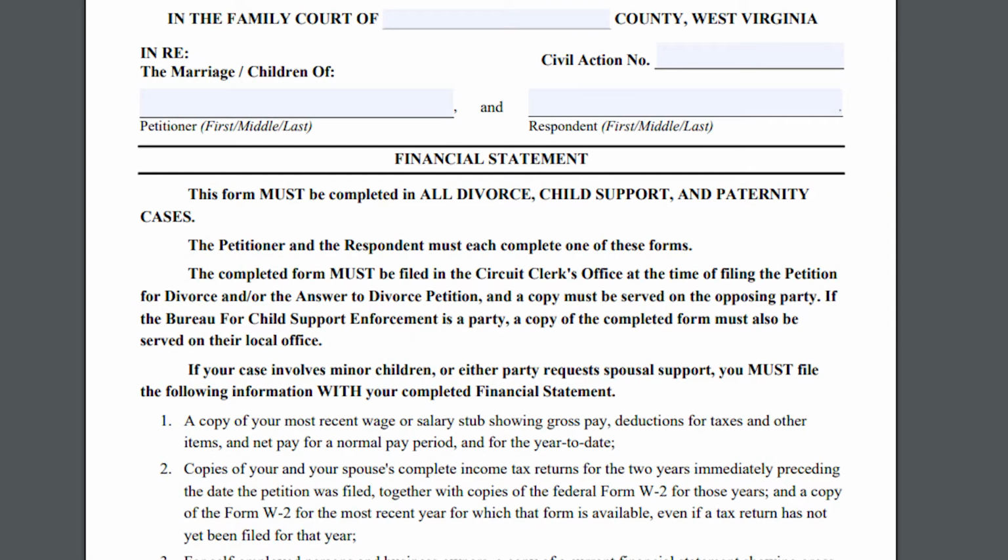with in your divorce. There are certain items you must attach with your financial statement. Copies of these items are fine. They include recent pay stubs, your income and tax returns for the previous 2 years. If you're self-employed or you own your own business, you need to attach a current financial statement. And you need to attach documentation of any extraordinary medical expenses of the children, child care expenses, and expenses related to the special needs of special needs children.